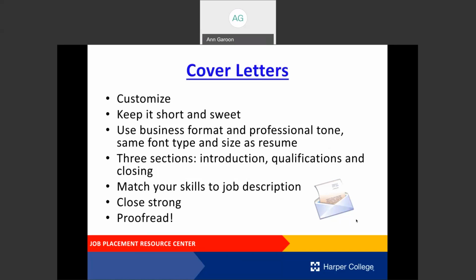The only time you would not use a cover letter is if they say do not send a cover letter. If you're applying by email, you can put the cover letter into your email body, make that the body of the email, or you can attach it as a second document to an application. So again, it's going to be very customized, even more targeted towards the job posting than the actual resume. It's short and sweet. It's never more than a page. It's usually 3 to 4 paragraphs. It should be very professional in tone, using the same font type and size as the resume.